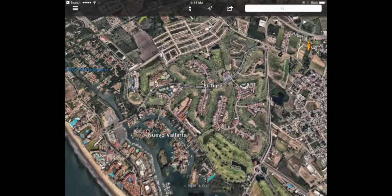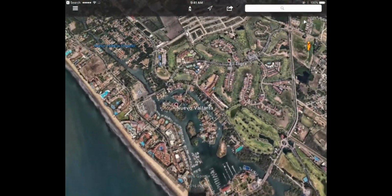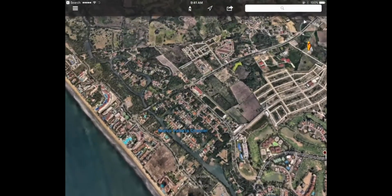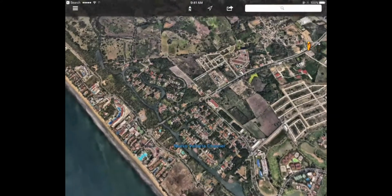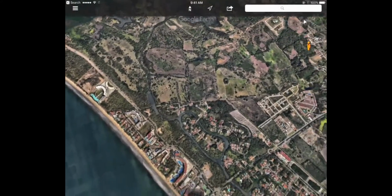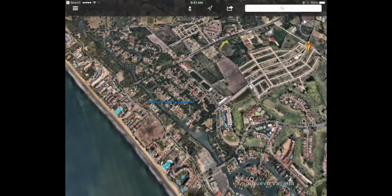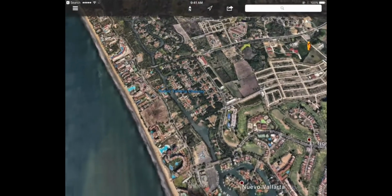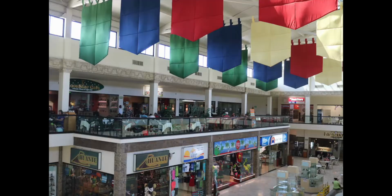There's the marina. And the marina forms kind of a canal. You can see it's pretty long. It goes all the way down here. And there are 3 bridges over the canal that let you onto the waterfront, where the most famous feature is Paradise Village, which is an upscale shopping area.